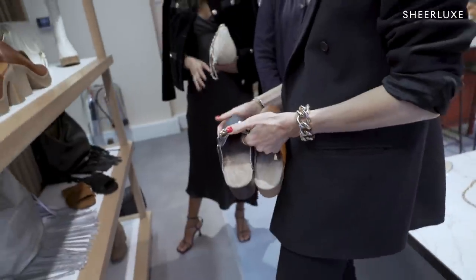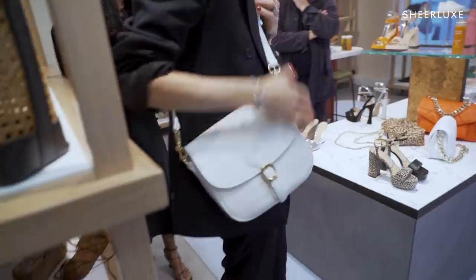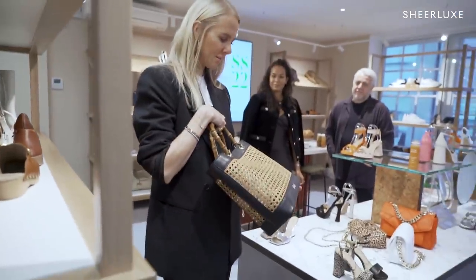Where do you stand on the clogs, Georgie? It's a bit of me. Yeah? Embrace the clog. I don't hate them. It's nice, isn't it? Good size. It's really nice. That's very chic, isn't it? You can see a very elegant woman carrying that. Me too. What's your favourite on here? I would say those.